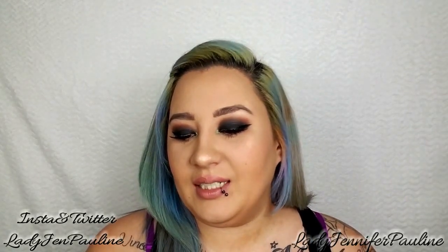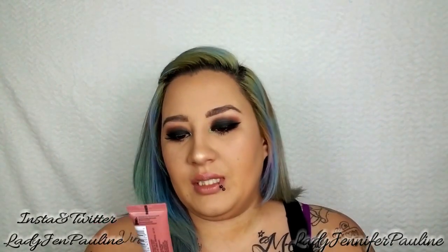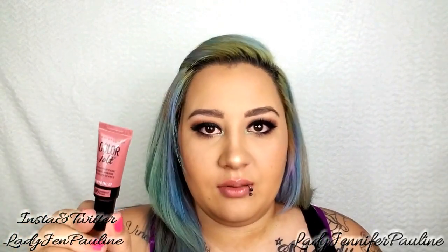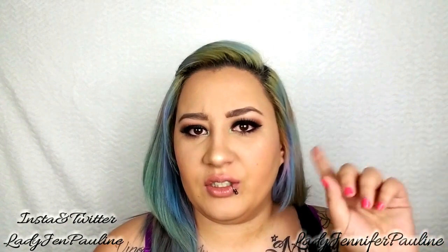Okay, and then Maybelline came out with these Intense Lip Paint Color Jolts. This one is in the shade 5 Strip Down. That's actually what I'm wearing on my lips right now. I absolutely love these. I think they're like $7 or $8. I'm not sure. I'll put the price here on the screen somewhere.